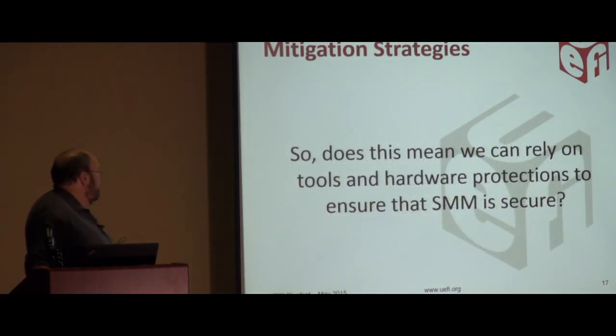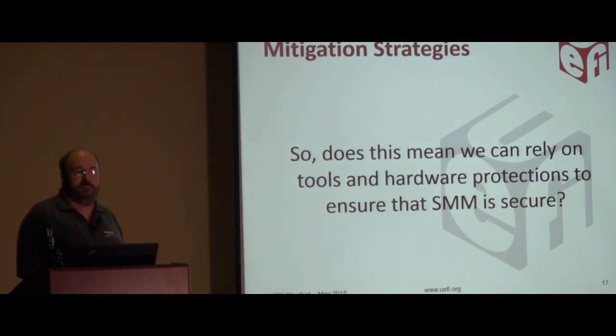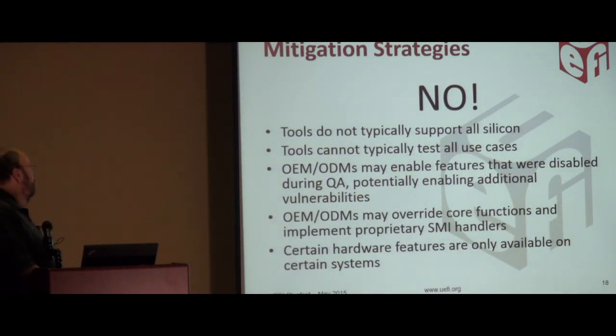So the question here is, can we rely on these tools to detect, the check bits and the chipsec tool? Does this provide all the protection we need? And the answer is no. Tools don't support all types of silicon, all chips from all vendors, etc. They can't test all the use cases out there. There are going to be corner cases that are not obvious.